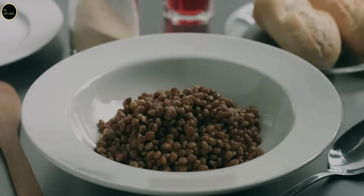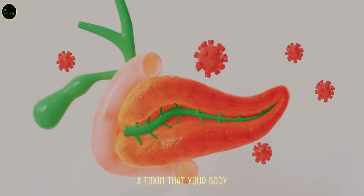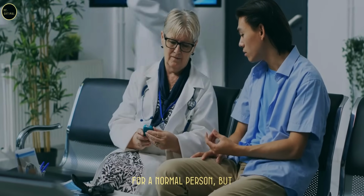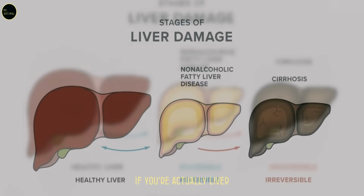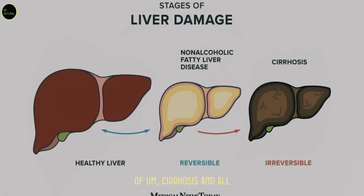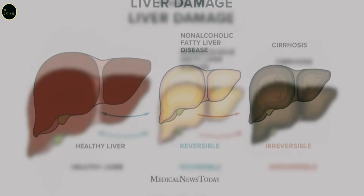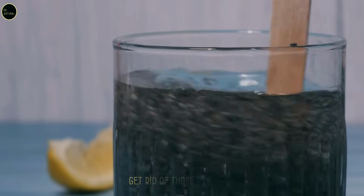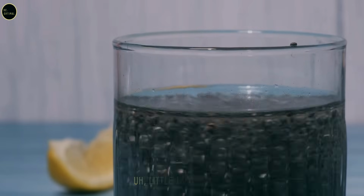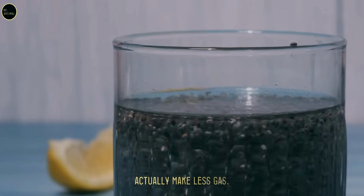Now, why is this important if you've got fatty liver? Is because phytate is a toxin that your body would normally metabolize. You don't get very much of it. It's totally fine for an old person, but if you're actually facing fatty liver disease and you've got kind of cirrhosis and all the problems of a liver that's not working well, or even a liver that's failing, you want to try to get rid of those phytates. So soak them overnight. And by the way, the other little tip of soaking overnight, that you'll actually fart less. You'll actually make less gas.